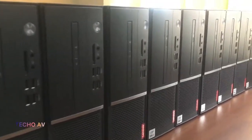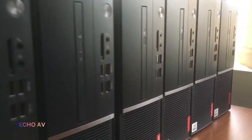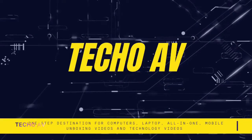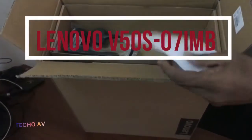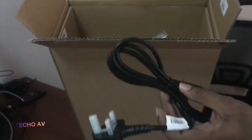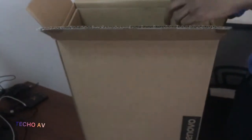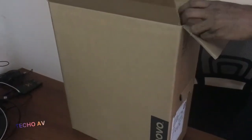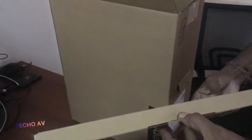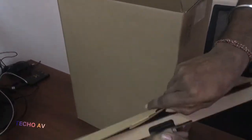Lenovo V50s 07 IMB. Lenovo Calliope mouse, USB connector, black. Lenovo Calliope keyboard, USB connector, black.